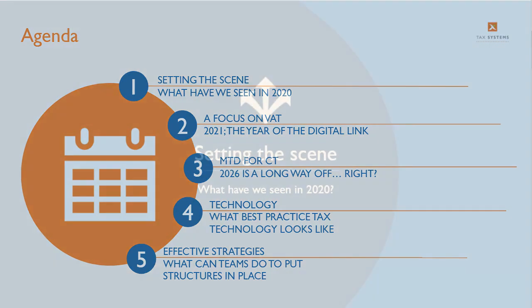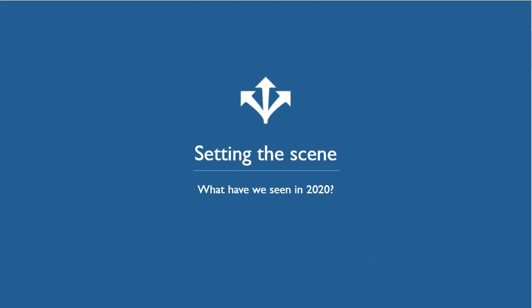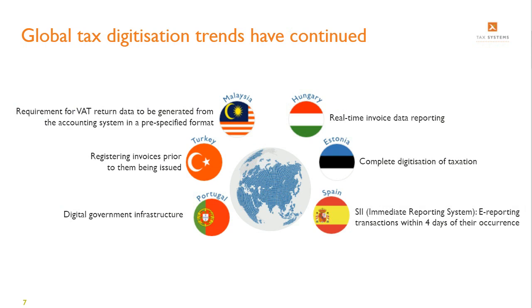So just setting the scene, what have we seen from 2020? Tax and digitization of tax is absolutely continuing. If we go back to the summer, we saw HMRC put out a paper around their 10-year plan for digitizing their tax function and the tax authority. MTD has been in flight now, particularly with VAT, for a few years, and people have come to get used to MTD. Everyone's now doing the submissions via the API, for example. So we've got the first little bit from a UK point of view.